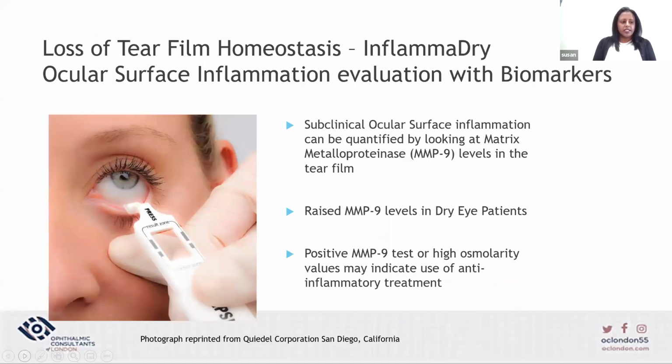So another way to assess dry eye disease is to test for ocular inflammation using a biomarker. A biomarker is a molecule that's found in bodily fluids, including the tears, and the level in which they are found in the bodily fluid is a sign of the active disease process which is going on, in the case of dry eye disease, of inflammation. Matrix metalloproteinase 9, or MMP9, is an important biomarker in chronic inflammation, and studies have shown that it's elevated in patients who have chronic dry eye disease.